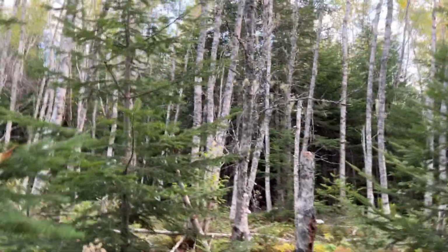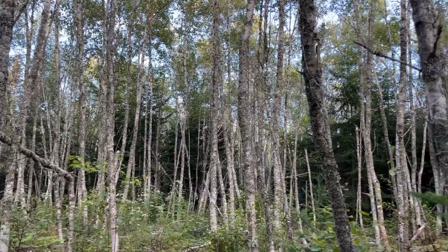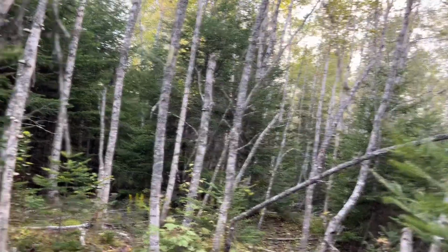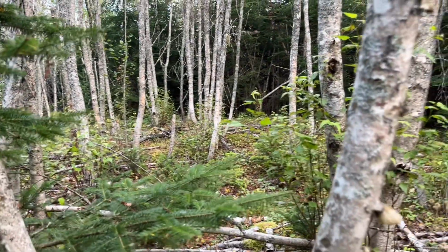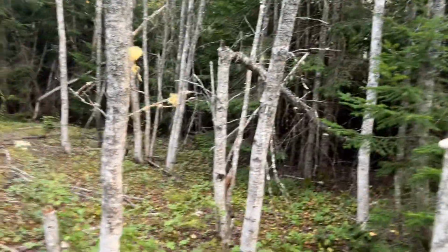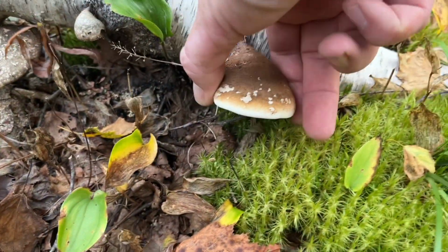Okay, just coming off the trail, I find us in a nice little birch grove. Little's the key word, it's not big. But from the trail, I did see Birch Polypore. Here's a little one. That guy's a little bit bigger. Take him. He's quite fat. Ooh, look at these guys. Well, there's one there. Perfect.